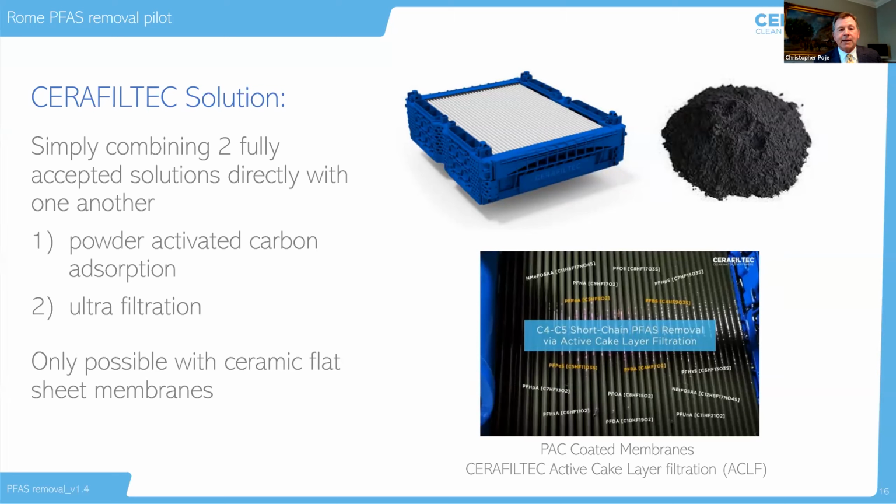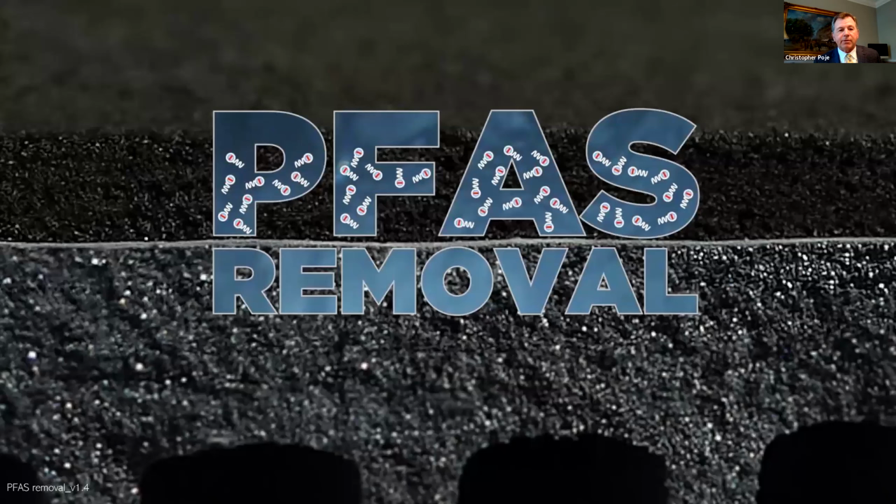Again, it's not experimental. It's nothing new or cutting edge. It's just the innovation of putting two very stable, dependable processes together. So ultrafiltration with powdered activated carbon is really only possible with the Filtech design. And we're able to remove not only PFAS, but all kinds of dissolved contaminants from TOC to things that cause taste and odor problems.